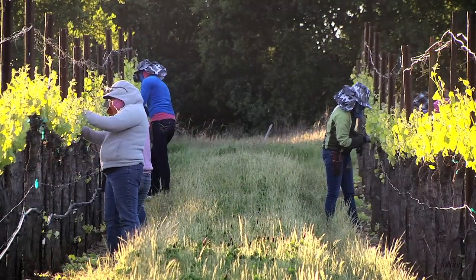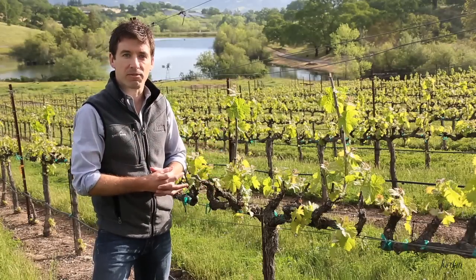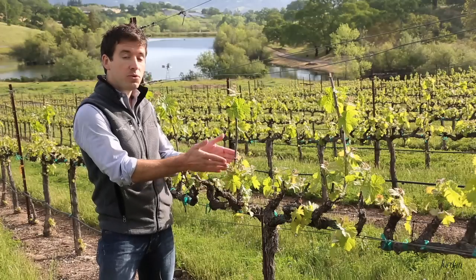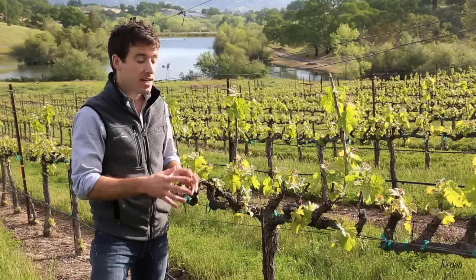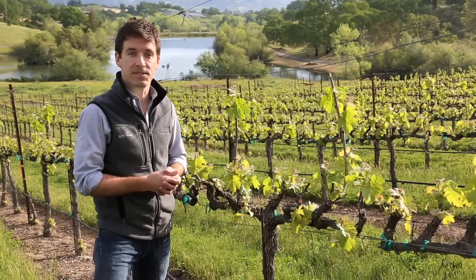So why is suckering important? It's important because we want a specific yield out of this vine. We don't want to just let it grow randomly wherever it will, and it will if we let it. So we specifically want to have just 2 canes coming off of this, and each of those canes will yield roughly 2 clusters. It's a minimal quantity of fruit, which is going to bring that maximum quality to the glass.